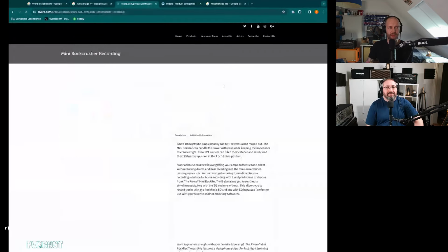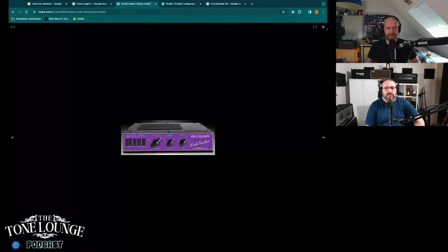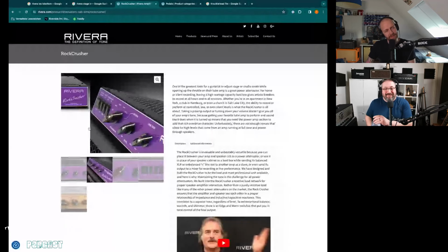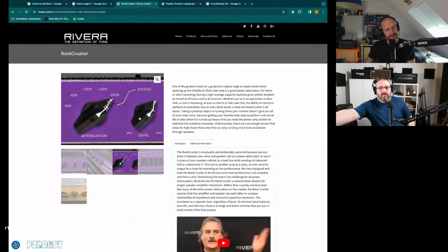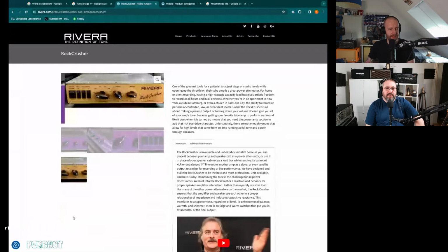And then there are different iterations of that. This is the Rock Crusher. That one has more controls. What do we have? Oh, why is this so small? Because they're old pictures, maybe. Okay, you can adjust the attenuation level in steps, and then actually fine-tune it. Change a couple of things as well here. And on the back, oh no, that's an old picture.